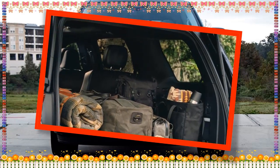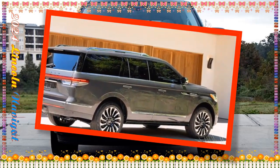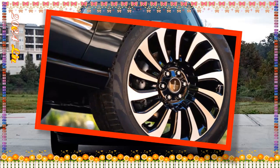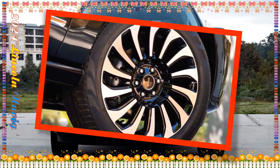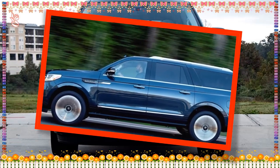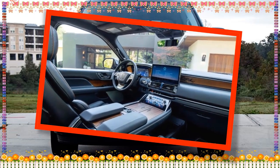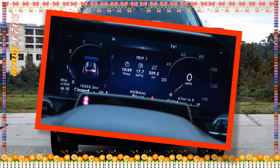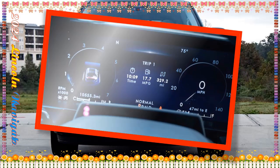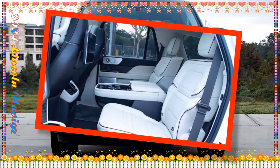And all the seats are optimally designed, making the driving position comfortable during long journeys. In addition, the new Lincoln Navigator SUV also includes a premium sound system, which keeps the passengers and the driver entertained. Overall, the interior of the new Lincoln Navigator has been well designed keeping in mind the comfort and convenience of the passengers and driver, and we hope you enjoy the interior of the new Lincoln Navigator SUV.